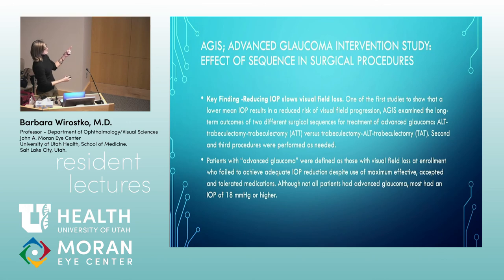Different sequences. So they randomized patients to ALT, trabeculectomy versus trabeculectomy, ALT, trabeculectomy. So you guys don't even know what argon laser trabeculoplasty is anymore, but it's essentially the same as SLT. We used to use the argon laser. You had a higher risk of IOP spikes.